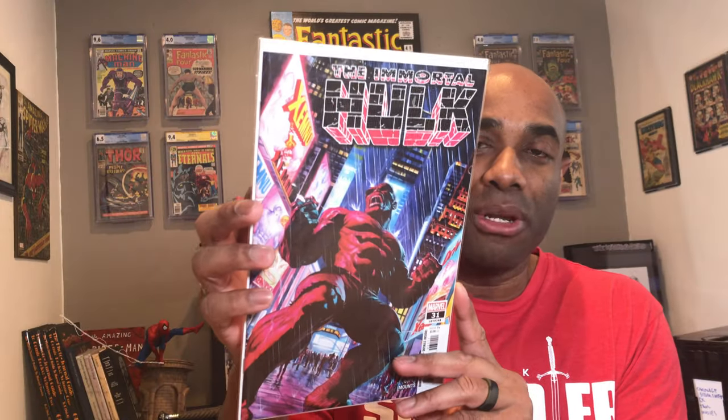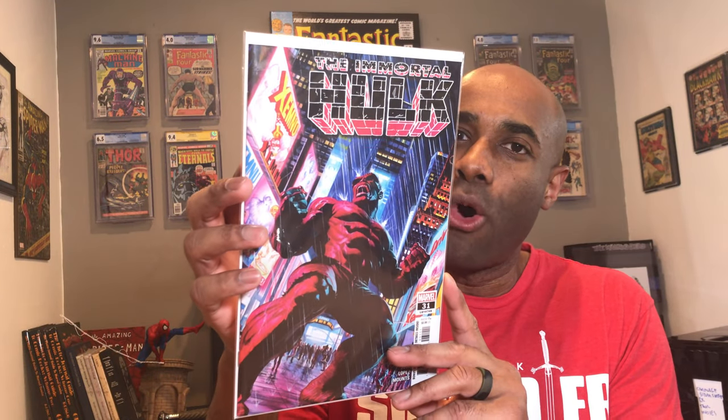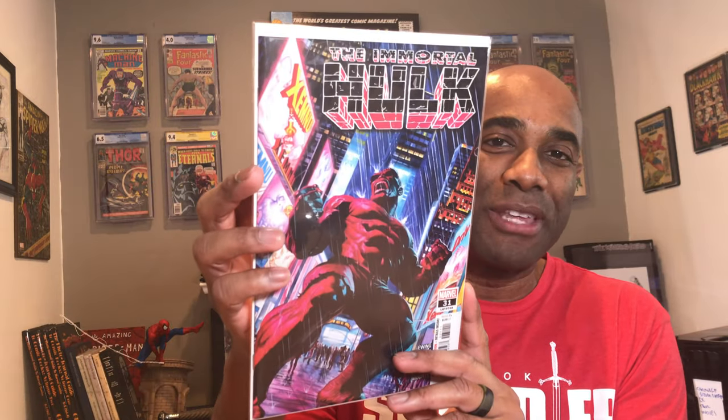The first one is a really cool Alex Ross cover. This is Immortal Hulk number 31, and he is looking a whole lot like the Red Hulk on this cover, but definitely a really cool series that I think most of you have already, you're picking it up or reading it, and at a minimum, you are familiar with it. Here is a Venom number 23.